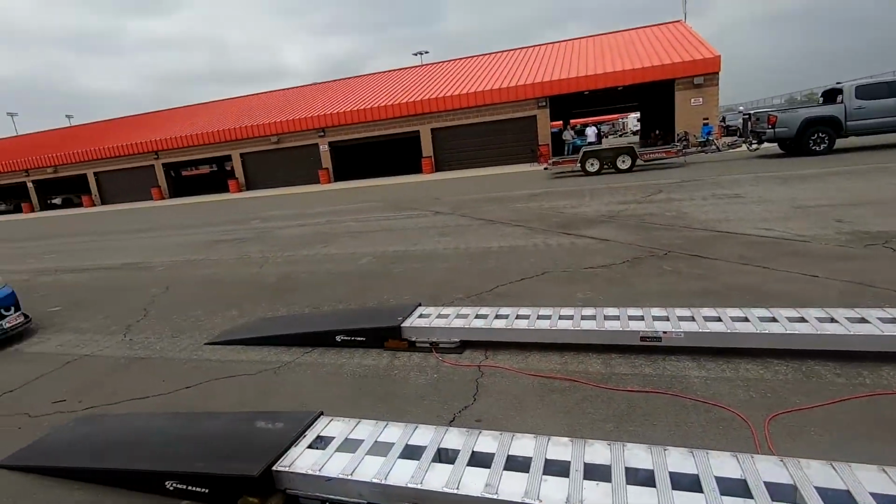So far in the practices, the sportsman field looks really close. Close enough to where we're probably going to have a pretty good race on our hands. Danny's got like a second to find. If he can find another second around the track, I think we'll be in good shape. And it'll be a really competitive race between the top 4 cars.